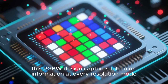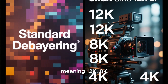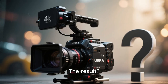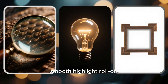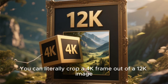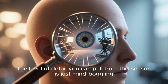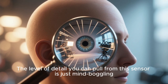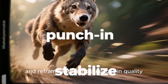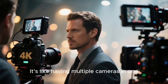This RGBW design captures full color information at every resolution mode, meaning 12K, 8K, and 4K all look sharp without heavy debayering compromises. The result: insane detail, smooth highlight roll-off, and incredibly flexible reframing in post. You can literally crop a 4K frame out of a 12K image, and it still looks pristine. The level of detail you can pull from this sensor is just mind-boggling. You can punch in, stabilize, and reframe with almost no loss in quality, giving you a massive amount of creative freedom after the shoot. It's like having multiple cameras in one.